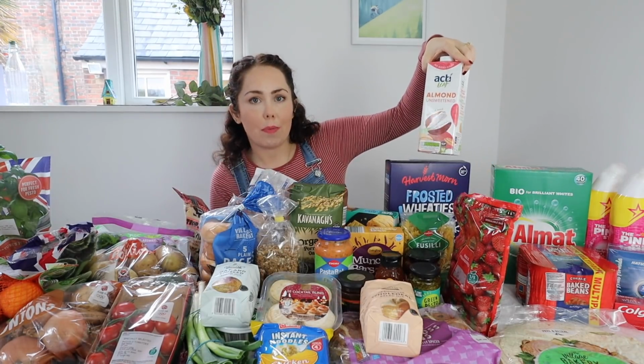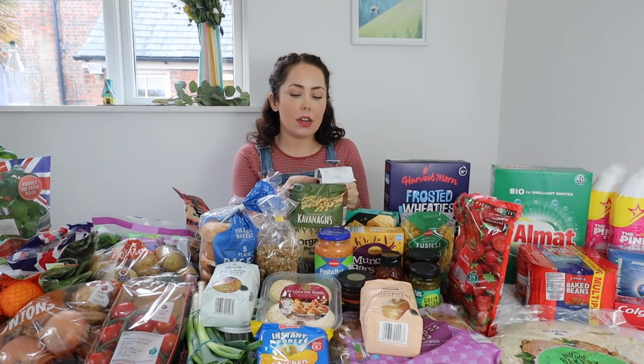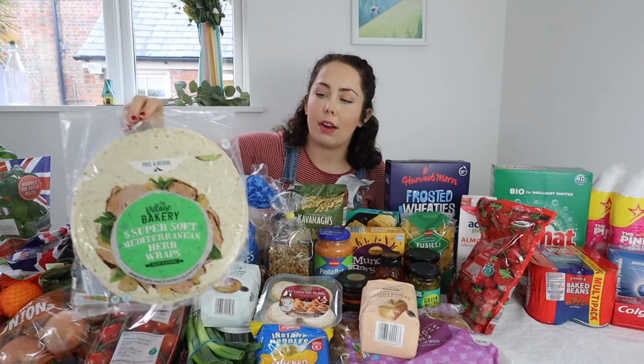Unsweetened almond milk from Aldi. I think that stuff's great. It's the same as branded in my opinion. I don't see any difference. 75p. For our barbecue pulled chicken wrap dinner that night, we have it with these wraps.